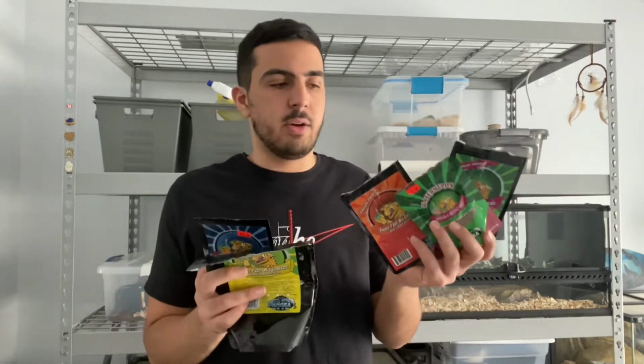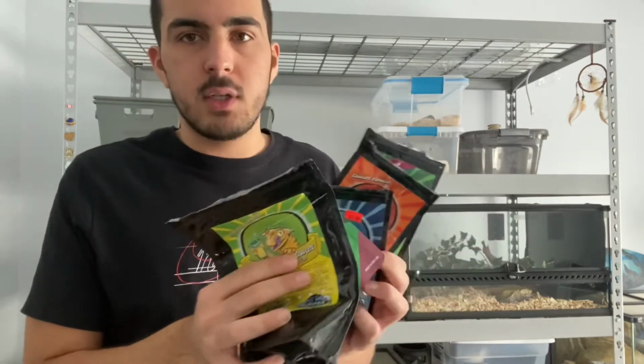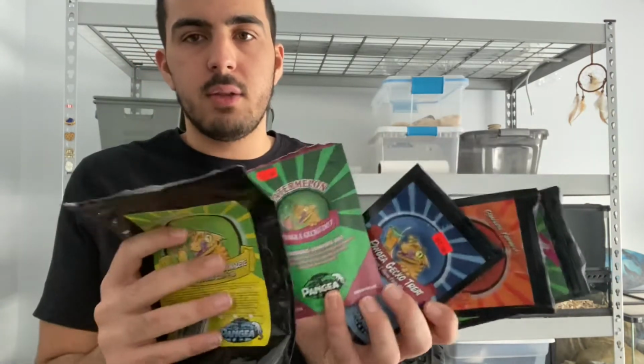I really only trust 2. And those 2 companies are Pangea Crested Gecko food and Repashy Superfoods. But if I had to feed only one of those companies, which I do, it would be Pangea. And I'm pretty sure you can guess, but the #1 company in my opinion is Pangea Crested Gecko food. I'm gonna talk about flavors because there's like countless flavors out there, as you guys can see.